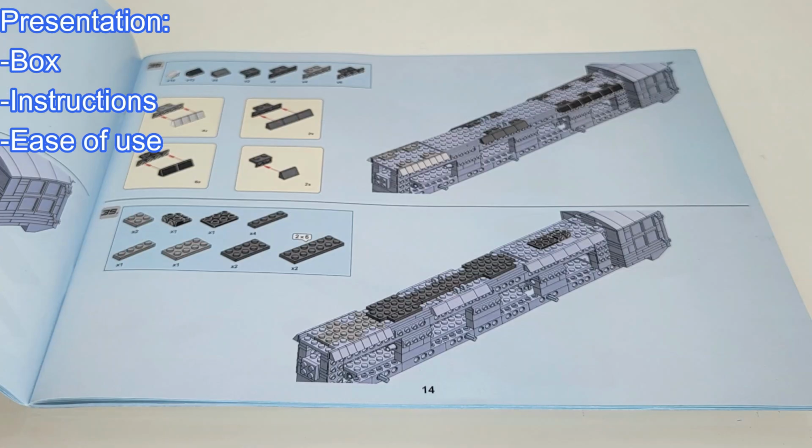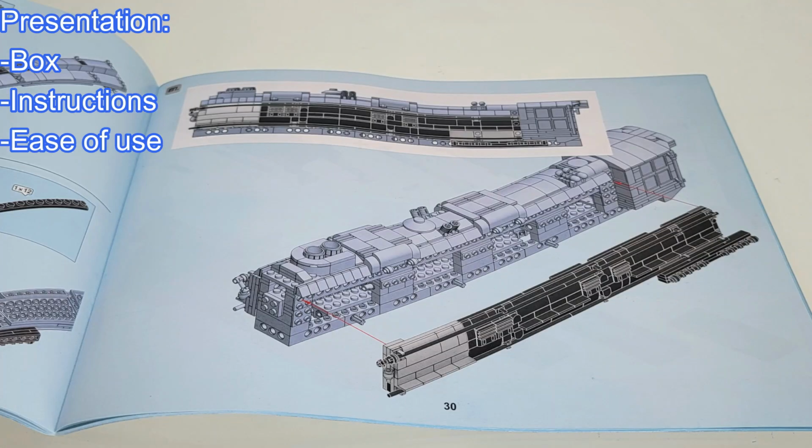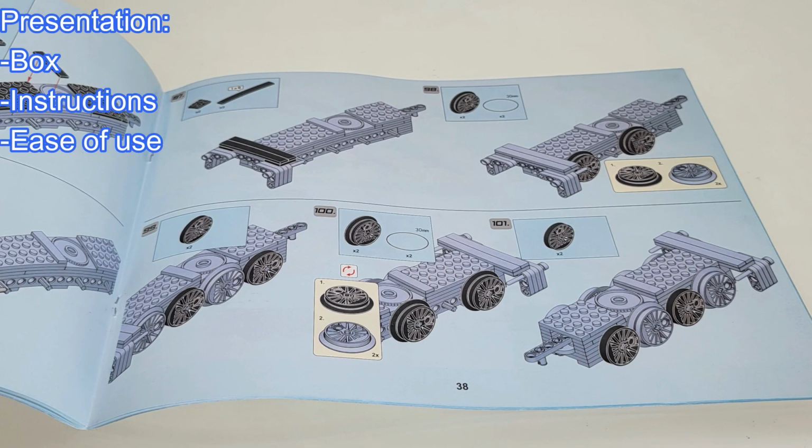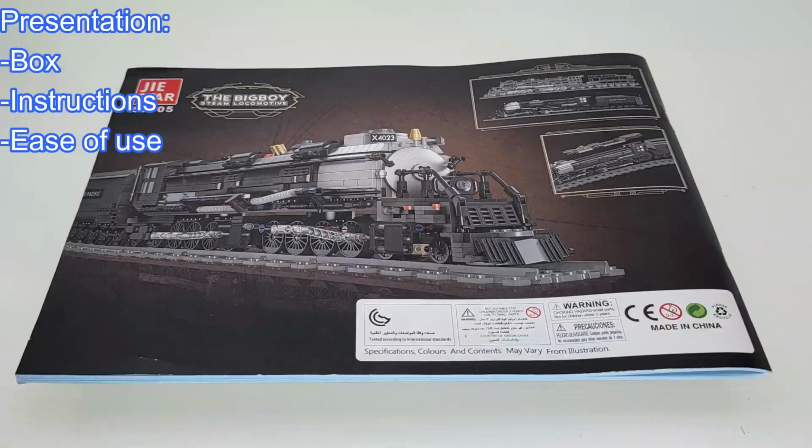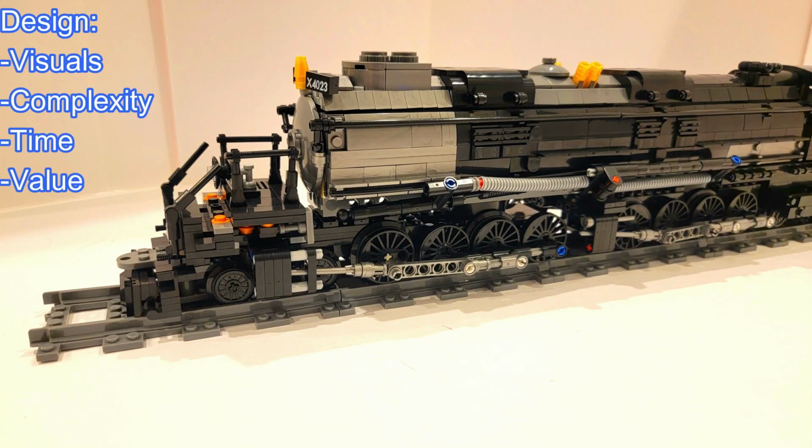This is a J-Star set, and the instructions provided were of decent quality and easy to follow. I have seen better presentations, but considering Nimpark is rather new to offering brick sets, I think they made a sound decision to offer this set. Now let's get into design.